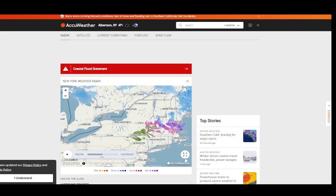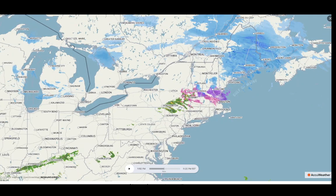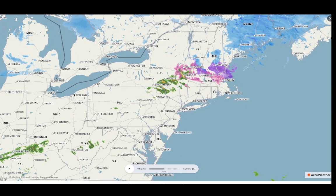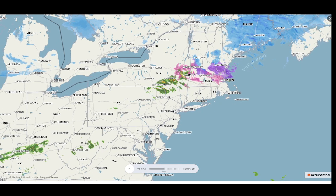Not a whole lot. Major storm to bring blizzard conditions, obviously. Yes, another storm for California. They're getting snow even in the L.A. suburbs, and we can't get snow. It's absolutely nuts. But looking again at the weather map, you can see not a whole lot going on here.